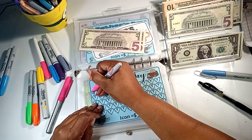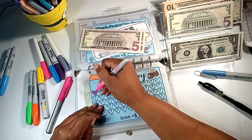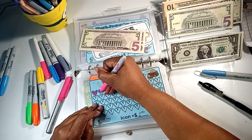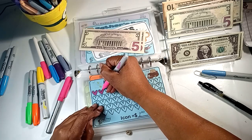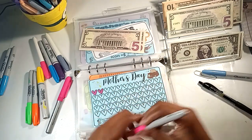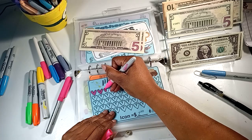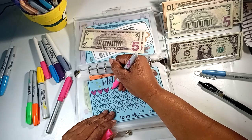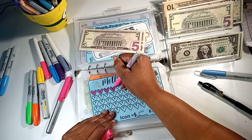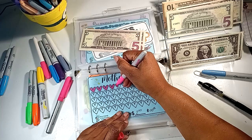Typically for Mother's Day, we just take my mom out to dinner. This year I bought her one of those crossbody purses she wanted. Last year, I think I got her a backpack purse. I just get her stuff that she's saying she'd like to have. So saving ahead for that will be great.